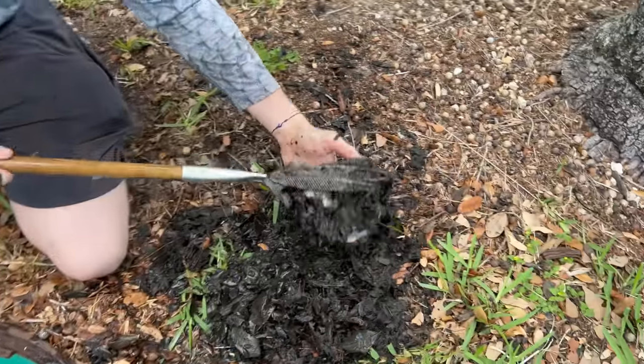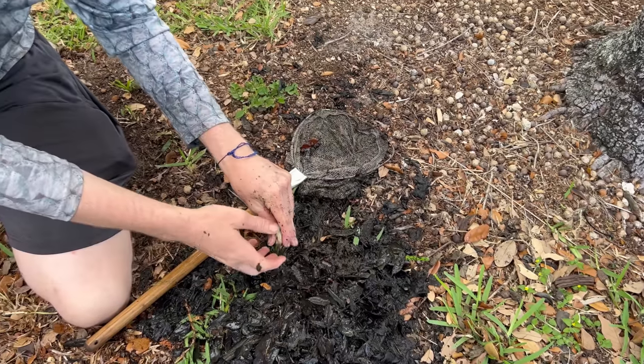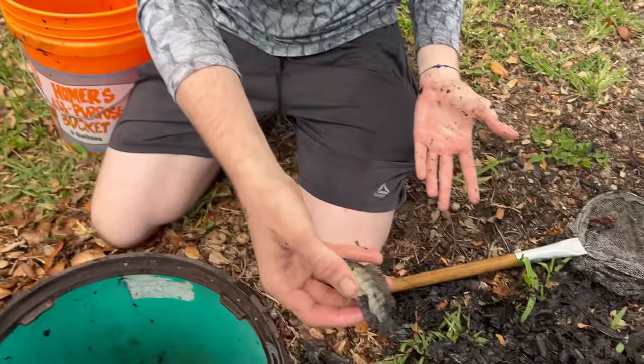Oh, it's a molly. That's another dead molly. Oh, and a tilapia. Dude, they just come out of nowhere. I literally have no idea what's going on. They just come out of nowhere. Oh my gosh.